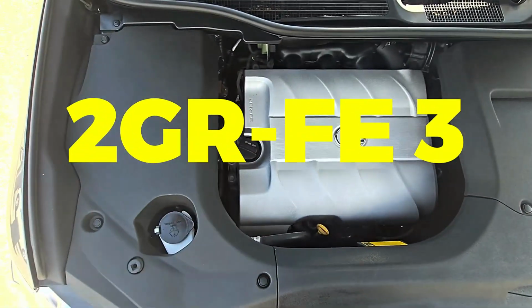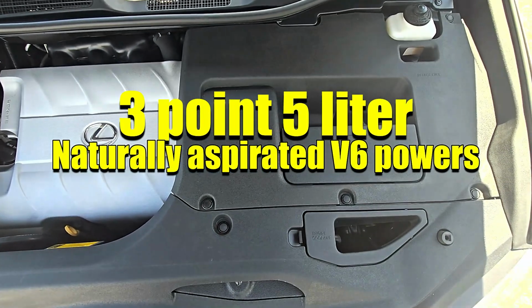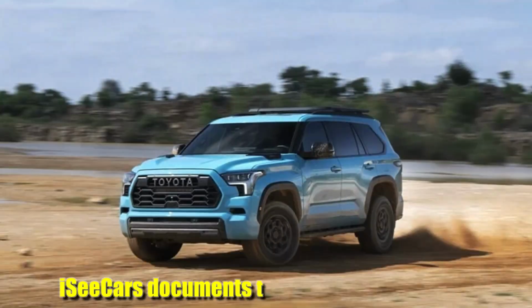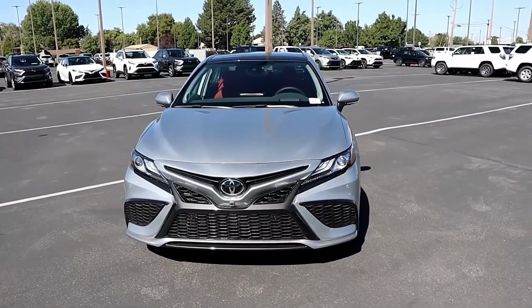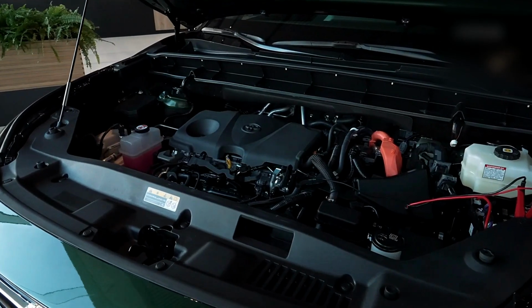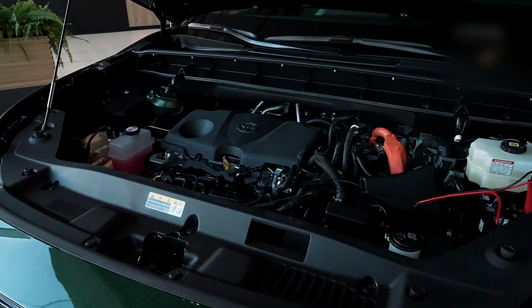The 2GR-FE 3.5-liter naturally aspirated V6 powers this vehicle with no turbocharger and no cylinder deactivation, and IC Cars documents the same engine family, shared with the Toyota Camry V6, the Highlander, and the Sienna, with ownership records regularly reaching 250,000 miles in the broader Toyota platform data that includes this engine.